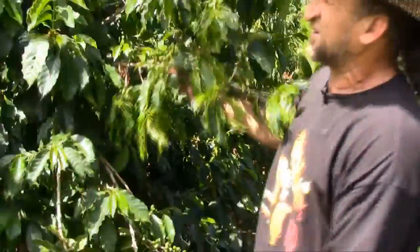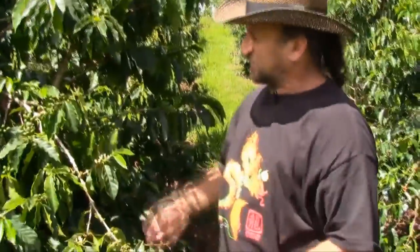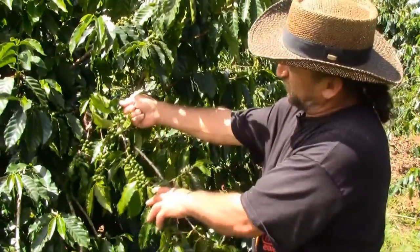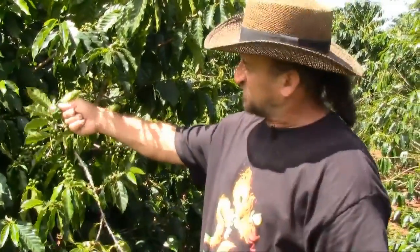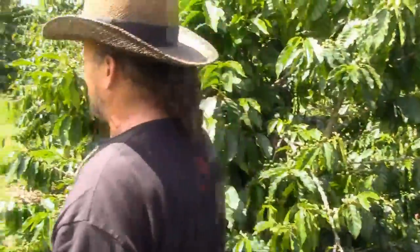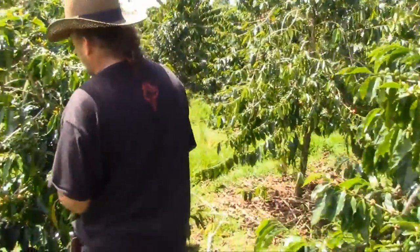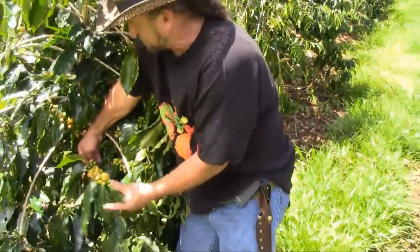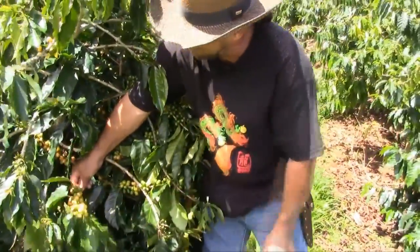This plant right here is a little bit different than the others. It has tons of coffee coming, but this coffee will be ready to harvest in about another 4 to 5 months. So it's still green, and it's waiting. But this plant right here is already accelerating, and you see that it's yellow.